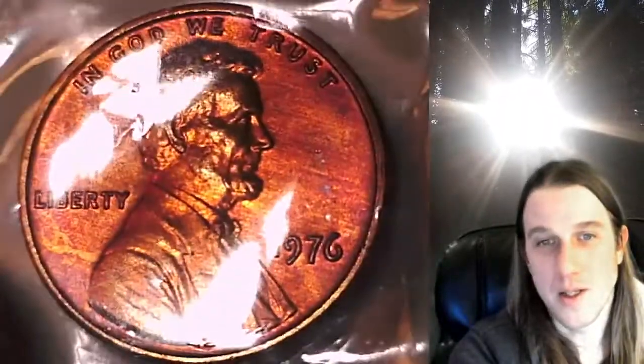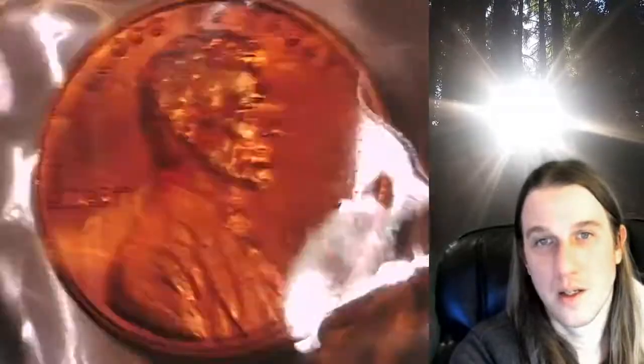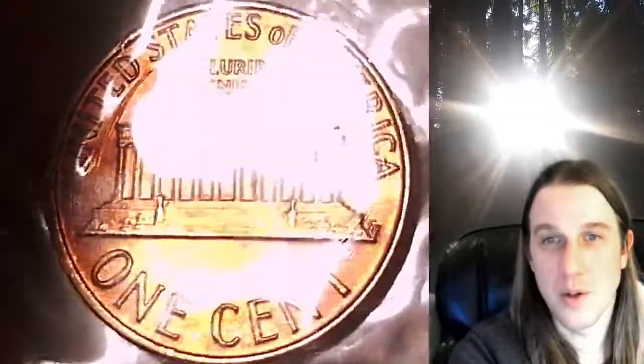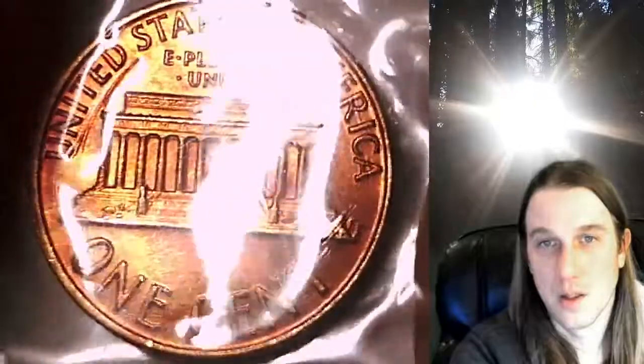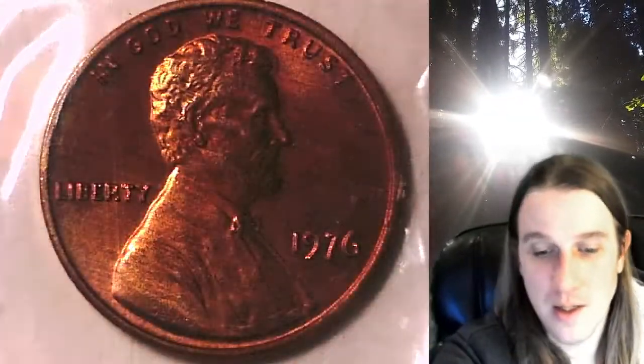Another really nicely toned coin. This was unexpected. I didn't think these all were going to be toned going into this roll. Be interesting to see how some of these grade, because some of them are pretty cool here. I think we're just going to have to wait and see.